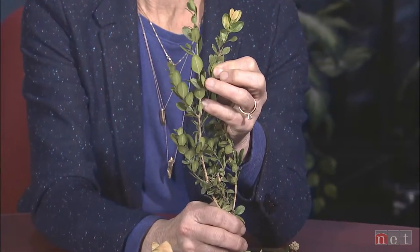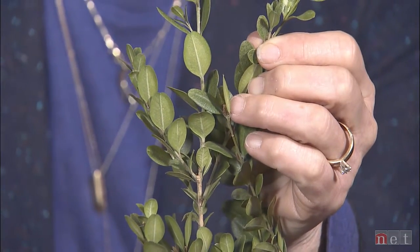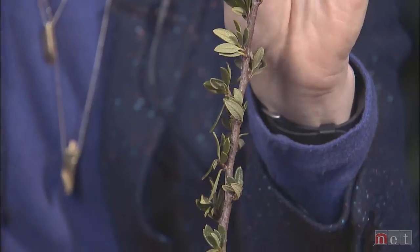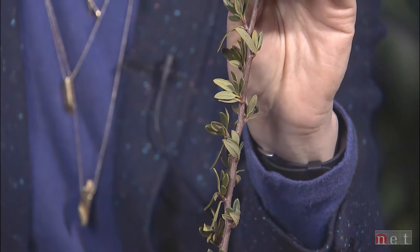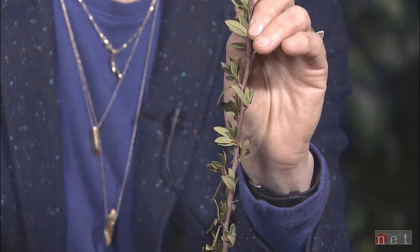Boxwood is one of the ones that has smaller foliage. It's quite useful in the landscape and pretty resilient. It doesn't really like high pH. The western alternative might be mountain mahogany or curled-leaf mountain mahogany. It's a little bit of a different character.